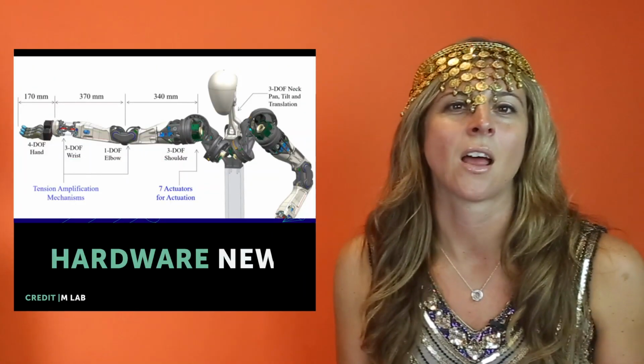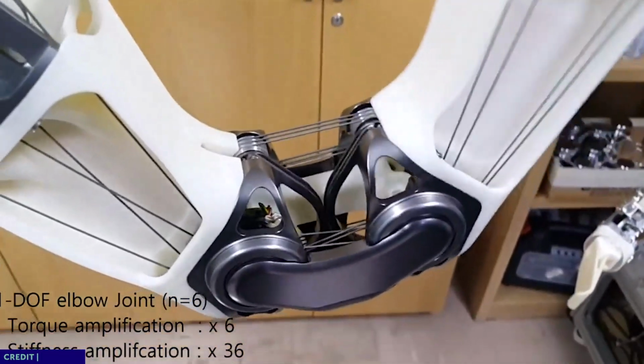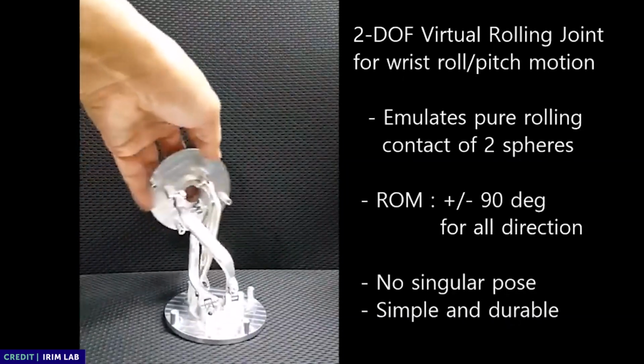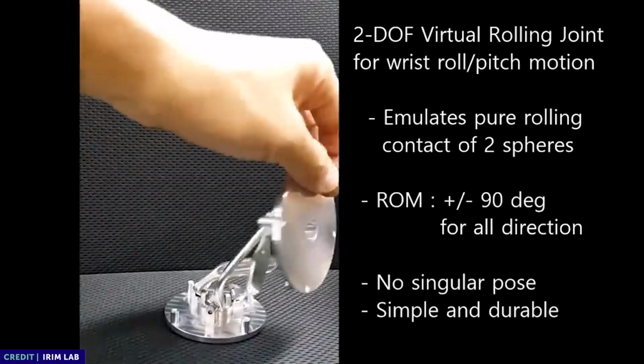Oh my! And last but not least, researchers have created a robotic arm with stunningly realistic movements. It uses a combination of brushless motors, pulleys, and joint mechanisms for a good range of smooth motion.